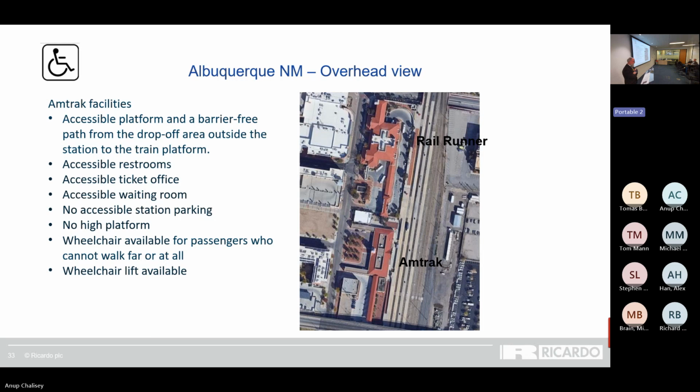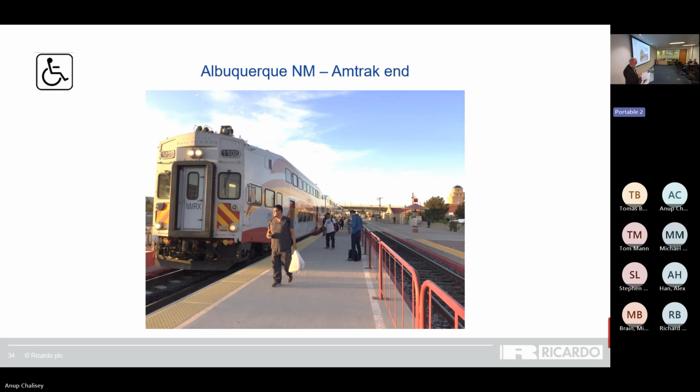And it also allows the little truck and trailer that they use for collecting the checked baggage and that sort of thing. That can all happen down here, out of the way of the commuters. It's not the only station that's like this. Orlando in Florida has a similar arrangement where Sunrail and Amtrak share the station. So Amtrak regard it as having most facilities, but the only thing that it seems not to have is accessible station parking, which is why you get the white icon rather than the black icon. So that's looking at the station.